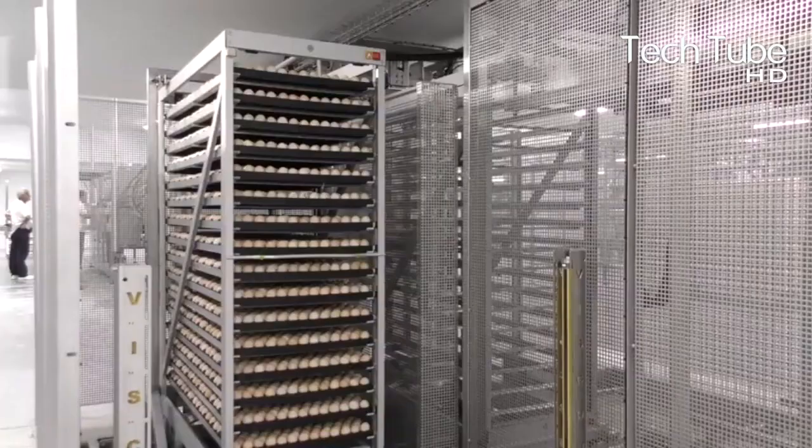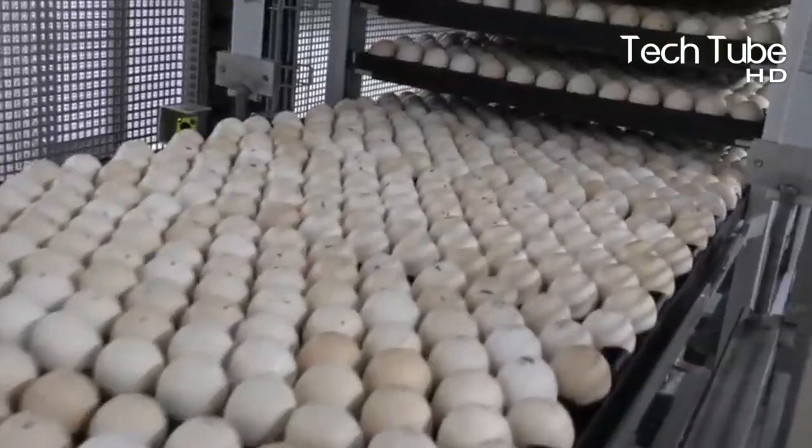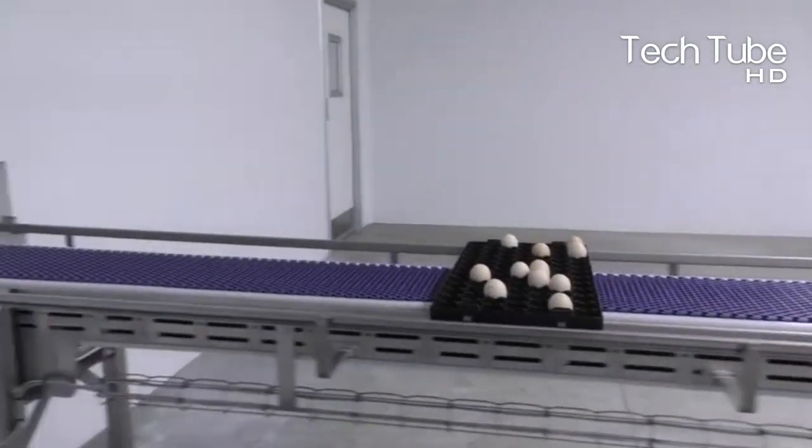Whereas the trays are further sent to the live embryo detection plant, where eggs with good quality are picked by the machines, while those that are left are wasted by placing them in a different box.